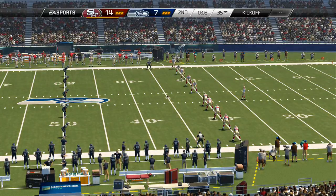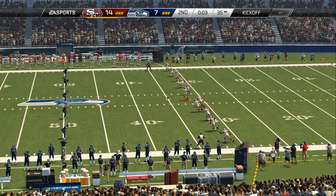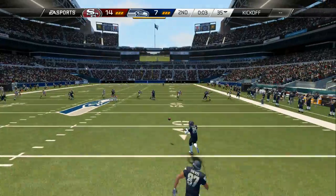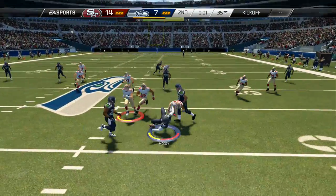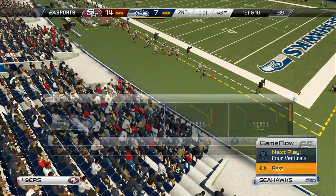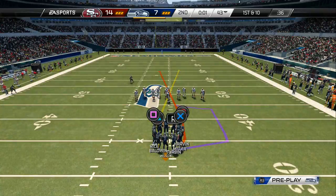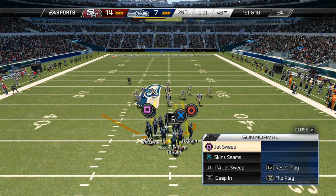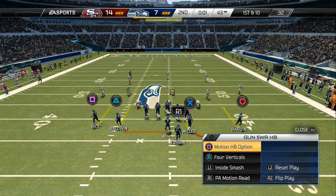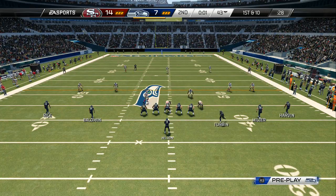The Seahawks are set to return the kickoff. Here's the kick, and this one's just a little squib kick. And tackled down at the 43-yard line. The Seahawks will look to get set. It's been a close game so far. The score's 14-7. Plenty of defensive backs out on the field for this one.